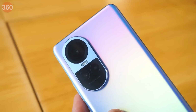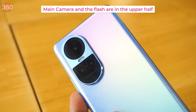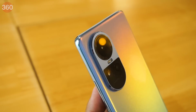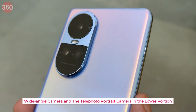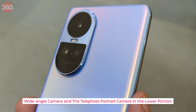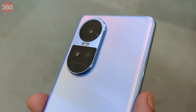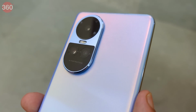Moving on to the camera module at the back, it has a two-part unique design. The main camera and the flash module are located on the upper half, which is made of metal with a CD pattern. The wide-angle camera and the telephoto portrait camera are located in the lower all-glass portion. The camera matrix's two-tone color contrast and material all work together to give the Reno10 5G a more premium feel.